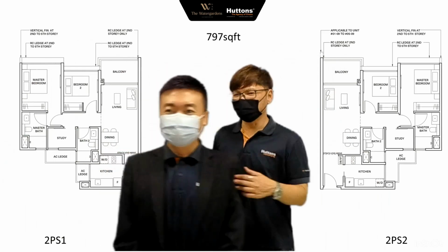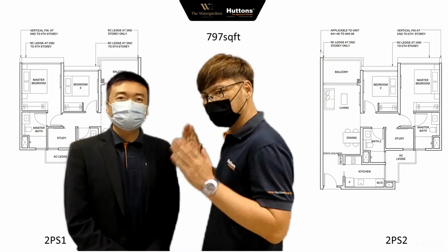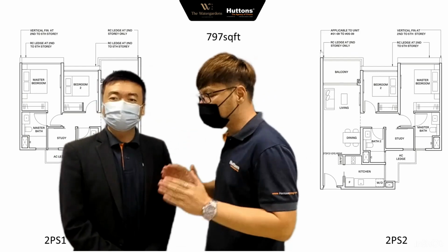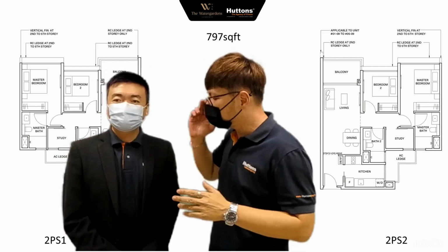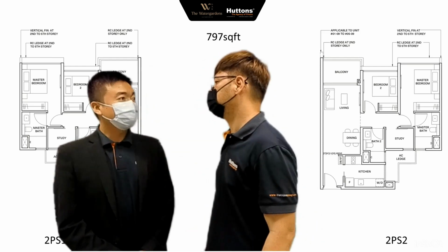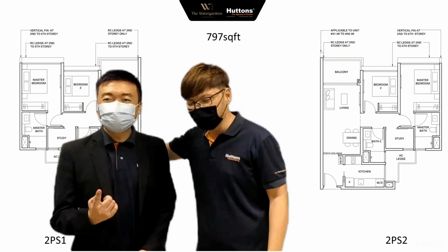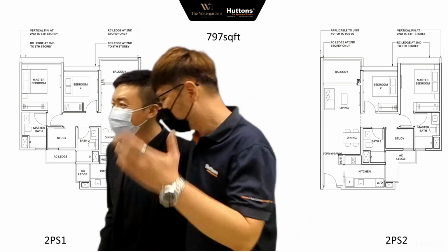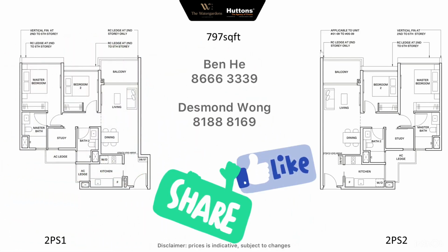So basically, brother, two plus study, two bath. They look quite similar. Very similar. Here, the Water Garden at Canberra, as long as you get a unit here, you are like struck lottery. Is it? Yes. How to buy that? Brother, very simple. You just need to give me your IC, or chat, and then come and go to the Water Garden. Okay.